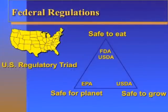So let's change tack here and talk a little bit about how these things are regulated. Who regulates them? Who makes sure they're safe for us to eat, safe for the planet, safe to grow? Let's start with the planet. EPA regulates pesticides. So they make sure before this Bt corn is grown that it is safe for the planet. USDA makes sure that it's safe for agriculture. They don't want anything going out into the fields or into the barns that won't be safe for agriculture. So USDA has that role.